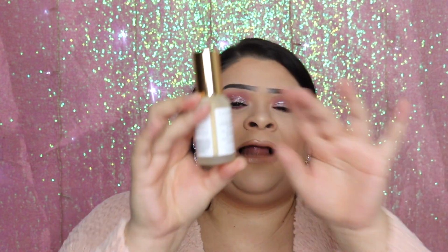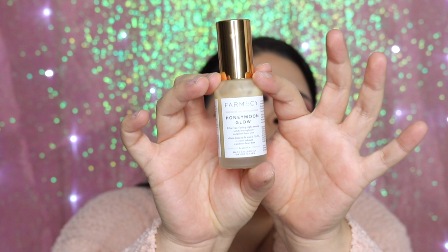Starting off with this product, which is a Pharmacy Honeymoon Glow. This is a long name. AHA Resurfacing Night Serum with hydrating honey and gentle flower acids. So it's a serum basically. This stuff, I'm never using again. I tried it once and I couldn't bring myself to try it again.